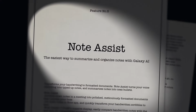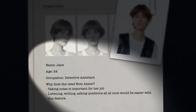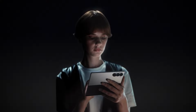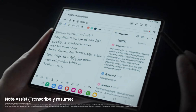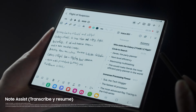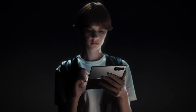The easiest way to summarize and organize notes with Galaxy AI. The final puzzle piece. In our line of work, no detail can be left unnoted. Turning messy handwriting to tidy notes, all perfectly formatted. Hours of recordings become easy-to-read transcripts. Transcripts become simple bullets in just a tap. What a game changer. A productivity machine on a wide-open screen, like your own personal assistant.